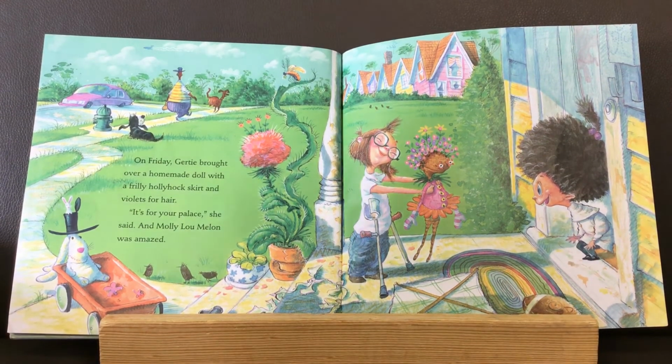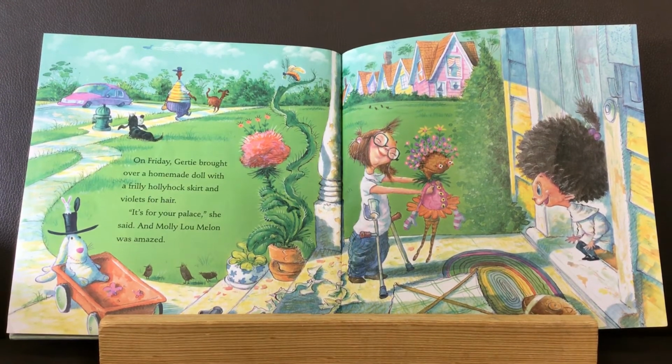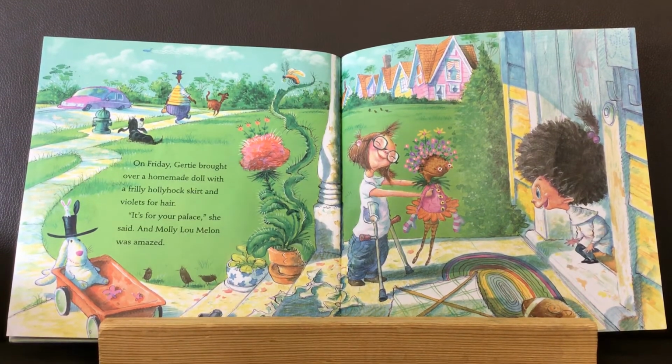On Friday, Gertie brought over a homemade doll with a frilly hollyhock skirt and violets for hair. It's for your palace, she said, and Molly Lou Melon was amazed.